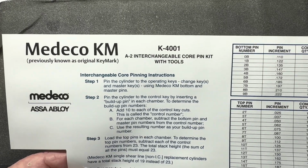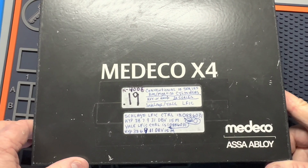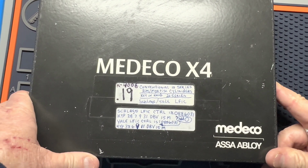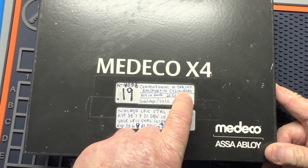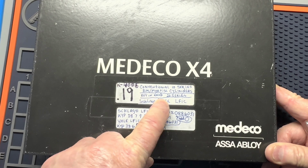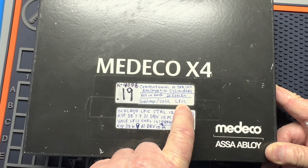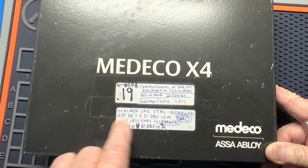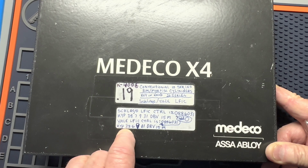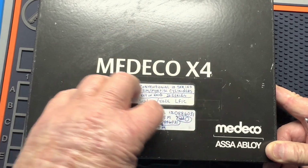Now let's look at the 0.19. Goodbye, 23. Goodbye. This is the 0.19, and it covers rim and mortise cylinders, then key and knob cylinders, Schlage, Yale, large format, Sargent, large format, and Yale and all the rest. This is wonderful. I play in this system more than anything.